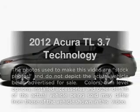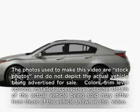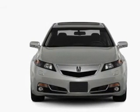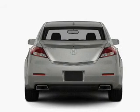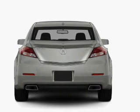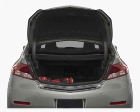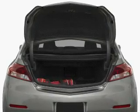Imagine yourself in this 2012 Acura TL. If you're looking for an automobile with great attributes, look no further. With a solid six-cylinder engine connected to a smooth-shifting, six-speed automatic transmission, navigation included to help you get to your destination with ease. Premium wheels lend a distinctive appearance.